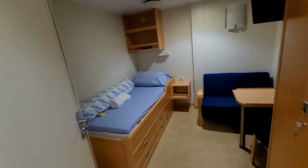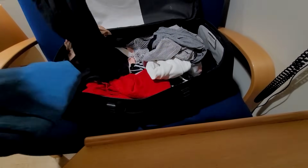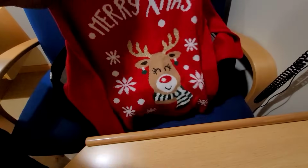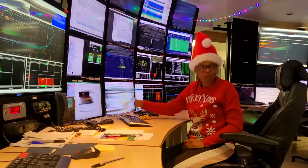What am I doing here? Once I arrive offshore, the first point of call is my department to find out which cabin I am in. As soon as I find my cabin, I unpack my bags and load my belongings in these drawers. We have enough drawers in here, including a wardrobe. You can see that I brought themed clothes because I'll be spending the festive season offshore this time.